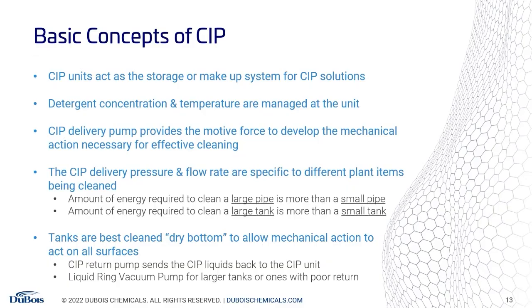On the bottom here, referred to a liquid ring pump, and actually we'll get to that on a future slide. It's basically another option for CIP return versus a conventional centrifugal pump.